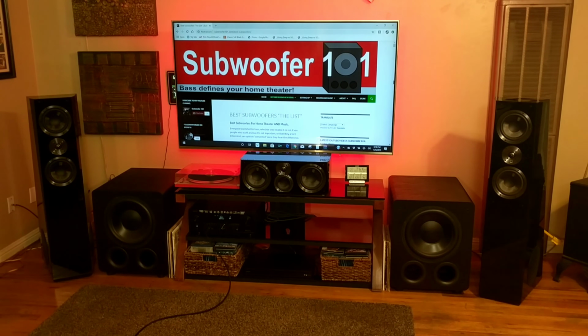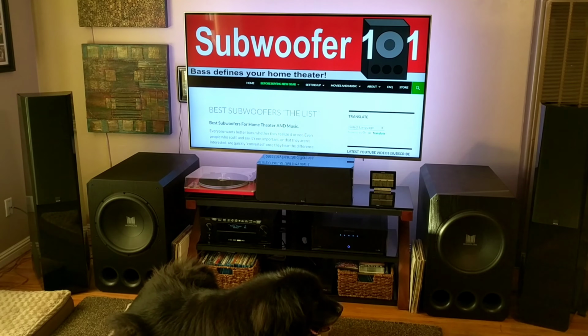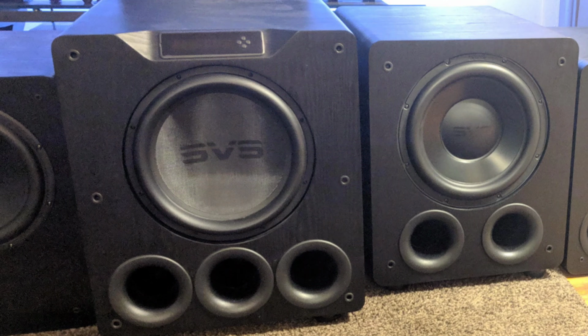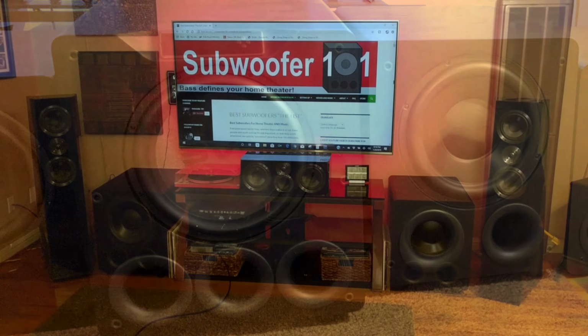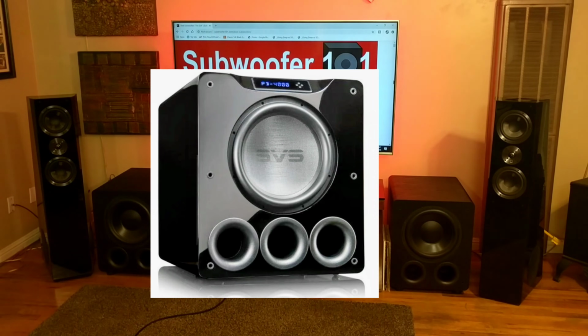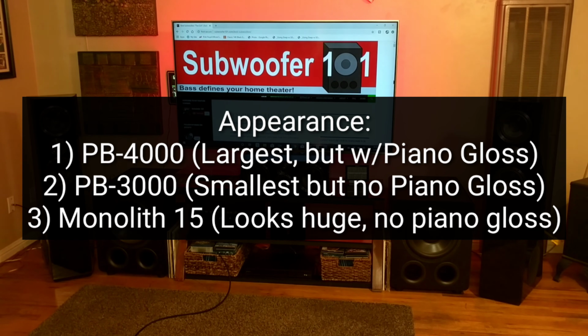Appearance. This is an important one. All of them are attractive subs in my opinion, I don't want to suggest that they're not, but the Monolith would probably be the least attractive, followed by the PB-3000, and I'm giving it to the 4000. Even though it's bigger and takes up more space, I'm giving it to the 4000 because you can get it in a piano gloss. The other two subs you cannot, so in terms of appearance, it can definitely take the cake if you're wanting a piano gloss finish. Personally, I like the black oak myself, but that piano gloss finish is absolutely gorgeous.